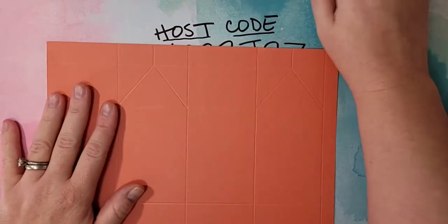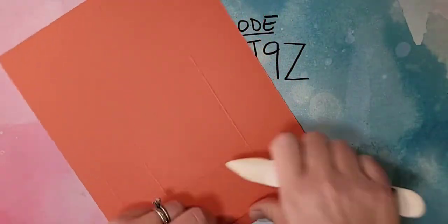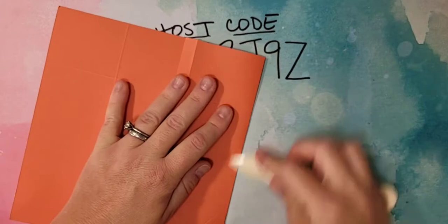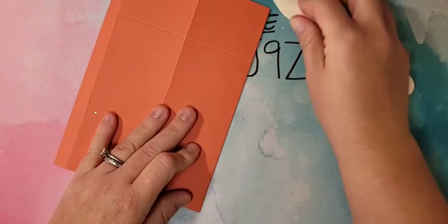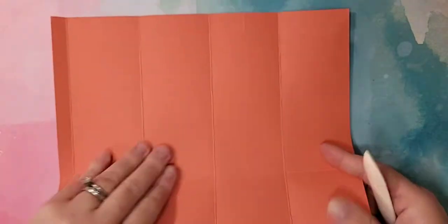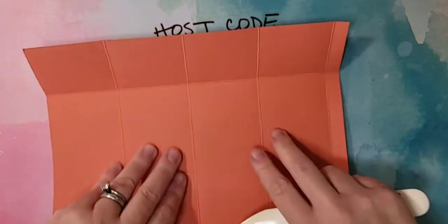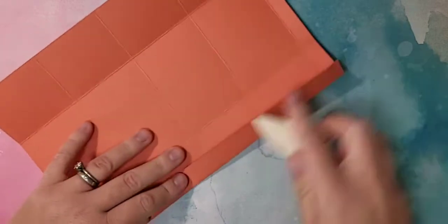Okay, now grab your bone folder, and we are going to fold and burnish on all of the score lines that go all the way across the cardstock. Those little diagonal ones we're not going to worry about right now. We are just folding on all of the complete ones in both directions. And make sure you use your bone folder. I mention this every time, but if you're making a lot of boxes, the bone folder is your secret weapon.